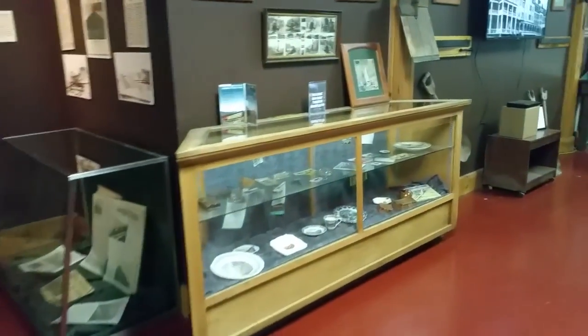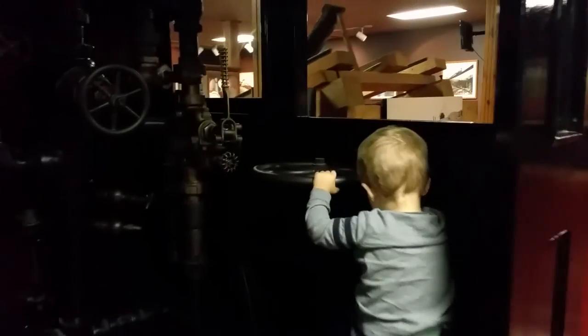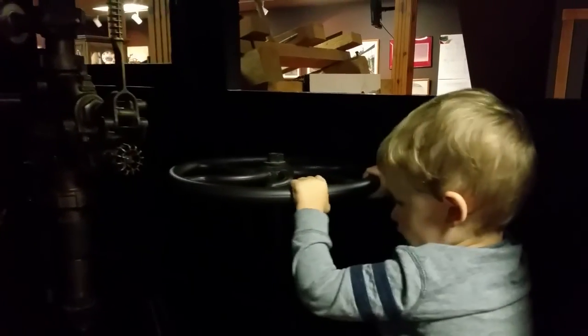Take a quick walk through. Oh, got our little engineer here. Are you driving the train, buddy?